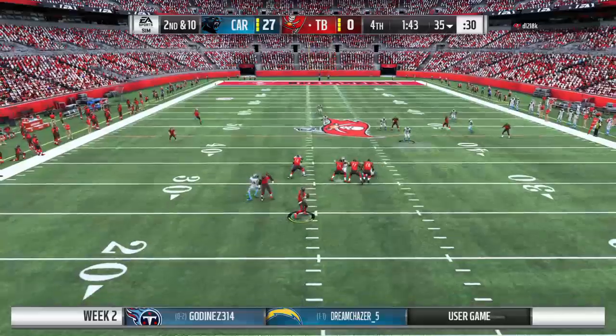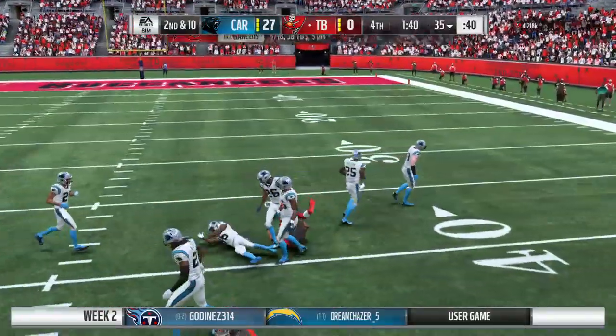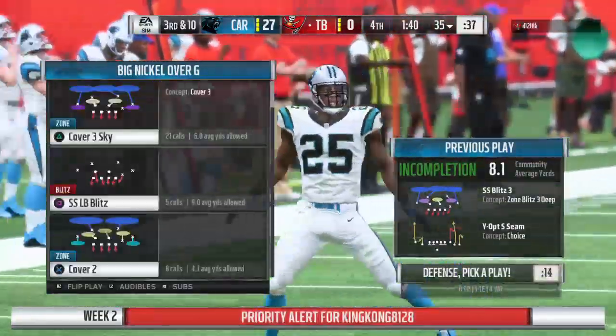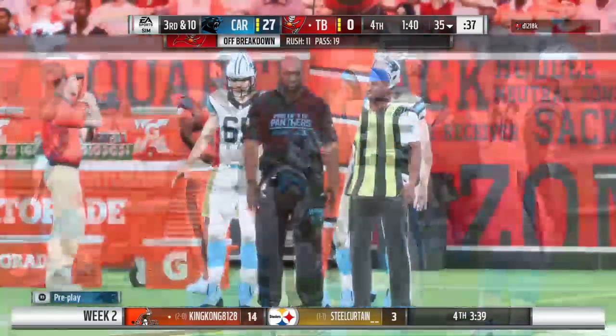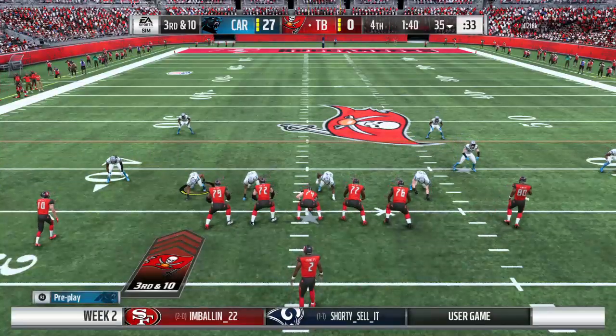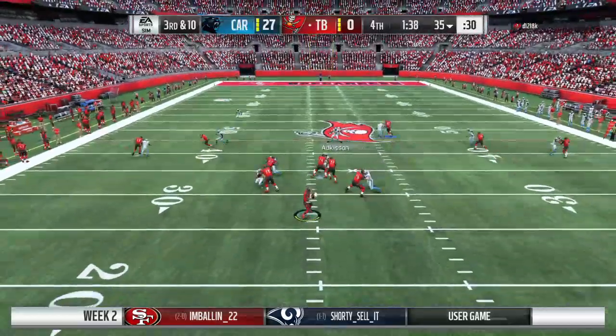Back to throw now on 2nd and 10. And incomplete there. A nice hit jars the ball free and brings up 3rd down. This defense was definitely alert to the possibility of the deep ball, and they were more than ready for it. They've got the lead in the 4th quarter. Maybe you can expect more passes like that downfield.